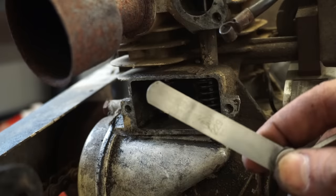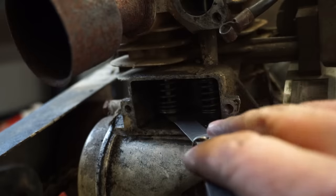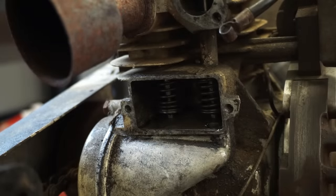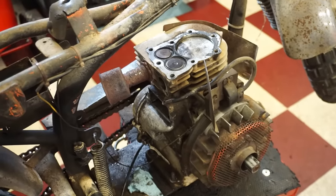You can see right there. It should just slide right in here. Yep. So those are perfect now. All right, so we're gonna put everything back together and see if this thing runs a little bit better.